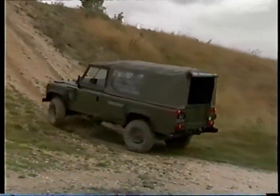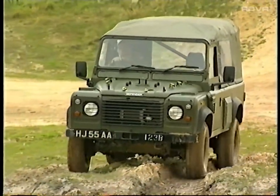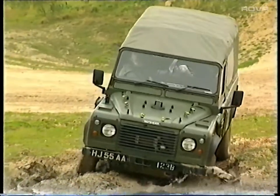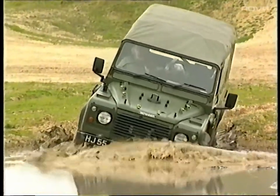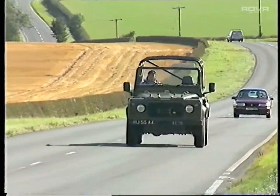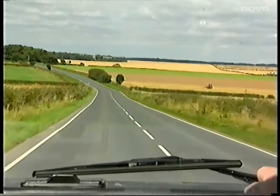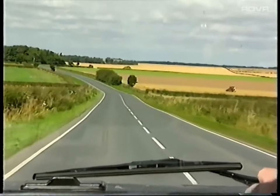Driving can be a challenge too. If you're on road, it's getting from A to B quickly, safely and economically. And if you're off-road, it's getting your vehicle from A to B at all. And that's what this training video is all about, to show you some of the driving techniques that will get the best out of the new Land Rovers.